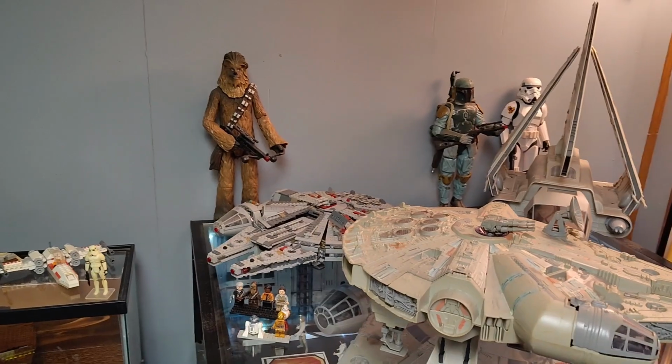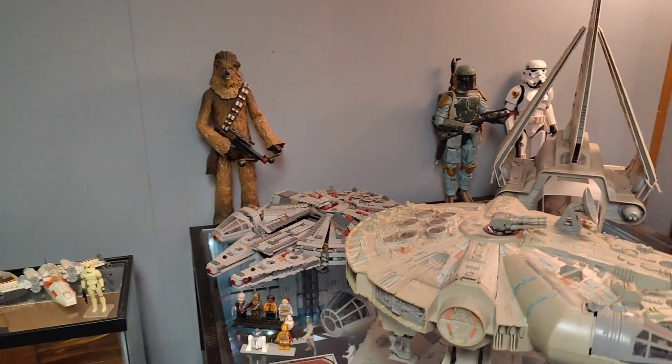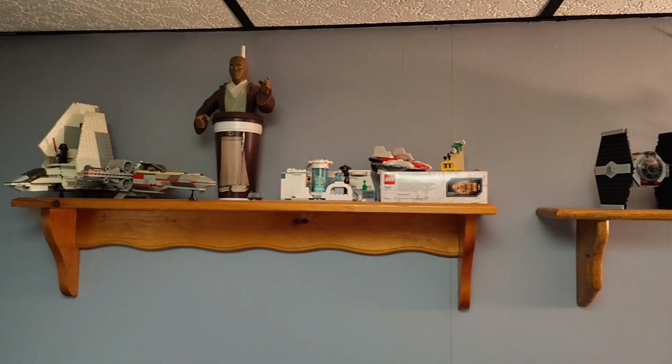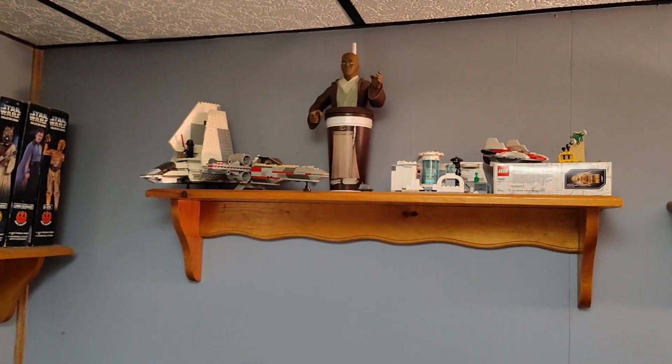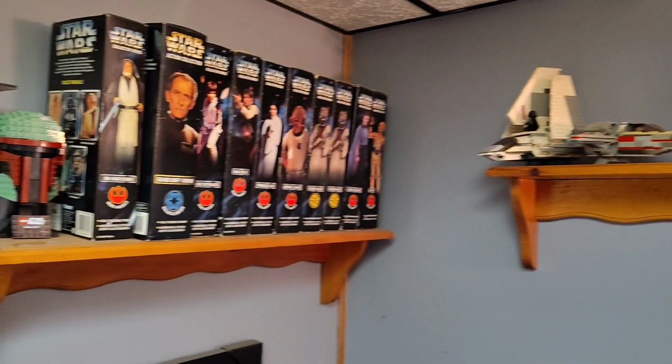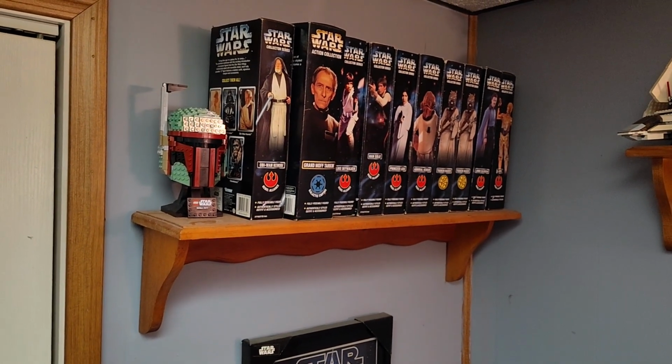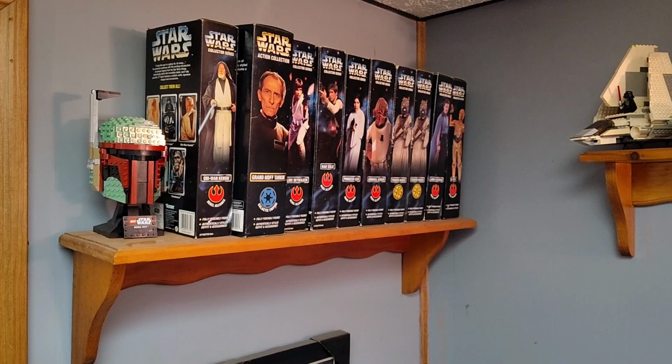And you can see I do like Legos. In fact, there's a couple little Lego sets up there, as you can see going down there. Some of those are from the 90s. And here's the 12-inch collector series, which I never did understand why they didn't take off. Those are still mint in box.